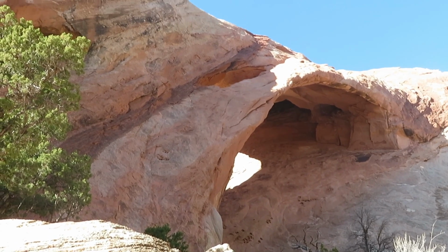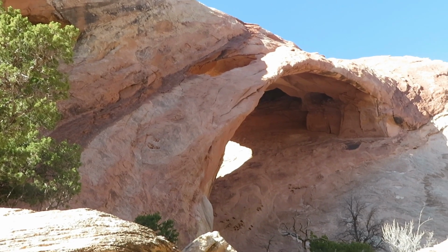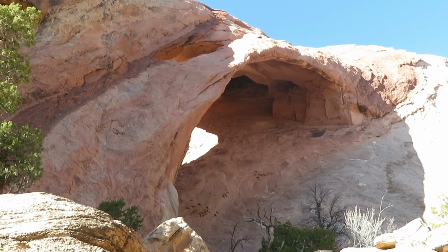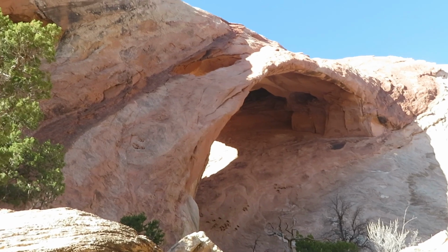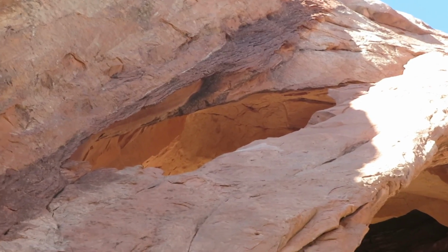Okay guys, I found it. I think I'm probably one of less than a dozen groups that have been here. This is a very obscure arch, but it's pretty darn impressive. I read that it's hard to get a good photo of this arch, and I can understand why. But it's at the top of this just enormous cave. You can see the hole in the arch right there.